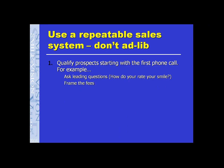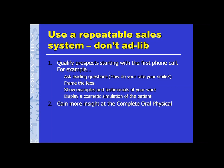This is qualification. You should frame the fees for people at an early stage so they understand that these are procedures that may cost thousands of dollars, and ask them if this is something that, in fact, they really want to do. Show examples and testimonials of your work. Of course, that's essential. Display a cosmetic simulation of patients. Gain more insight at a complete oral physical. Schedule a time, if the patient shows a desire, where you can really proceed with confidence.